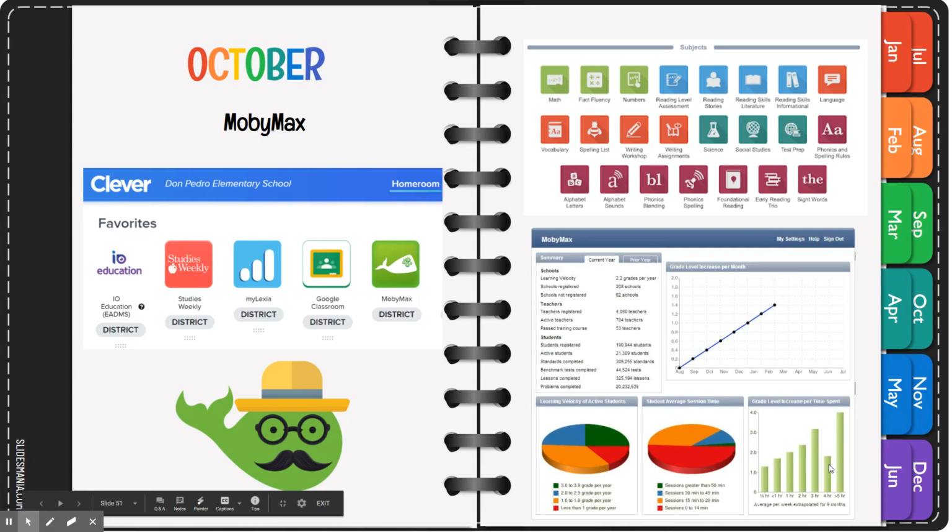Also in October, we went over MobyMax. MobyMax is accessible through Clever. Students can access different skill-based practice. For example, there's math, there's fluency, reading skills for literature. MobyMax assigns assignments at your students' levels, as well as teachers can assign students assignments, and then teachers will get reports of where your student is making progress.